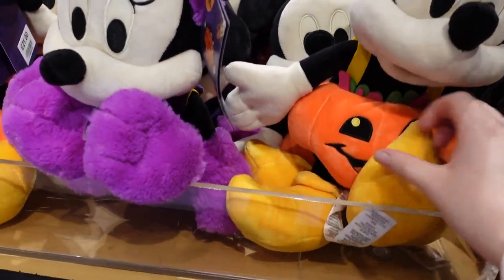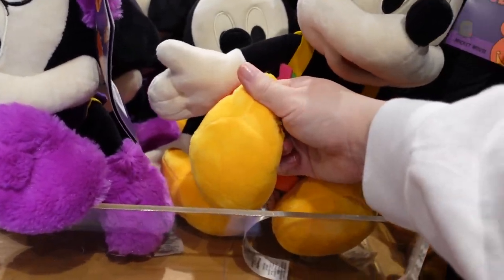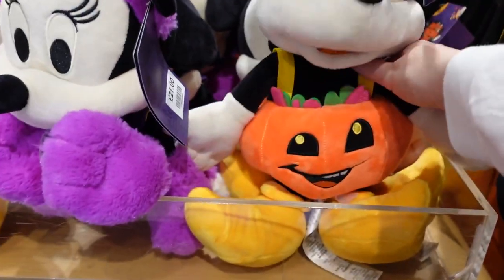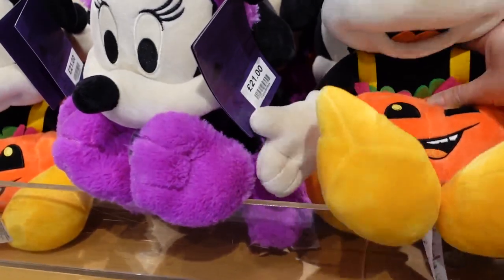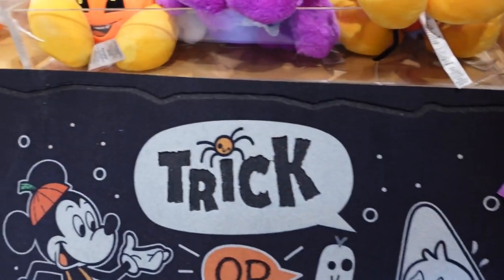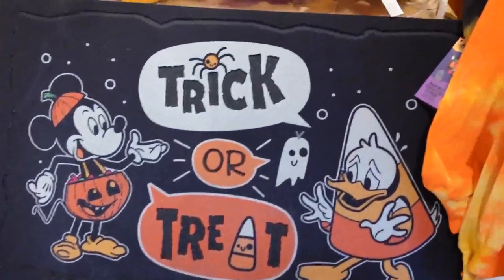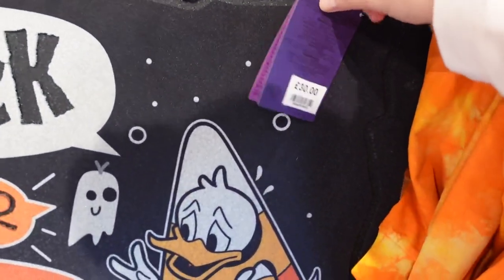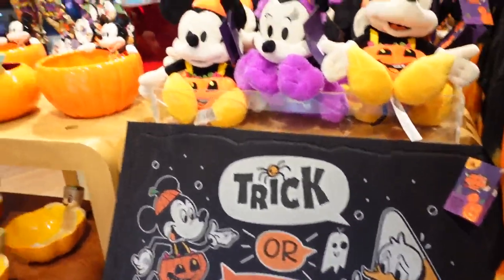I don't believe they're dated. No, so there's no dates on their feet, there's just the date on the tag. So if you take that tag off, you can use Mickey every Halloween. There is this trick or treat doormat. Oh my goodness. How much is this? £30 for the trick or treat doormat.